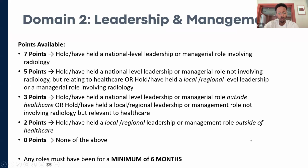So you will get 5 points if you have had a national leadership role, such as a BMA rep, for example. You can get 3 points if you have experience in a healthcare related leadership role that might be local. So that can be something like a student society, university, or something like that. And then finally, 2 points for local leadership role outside of healthcare, so anything to do with charity, sports, things like that, that can get you 2 points.